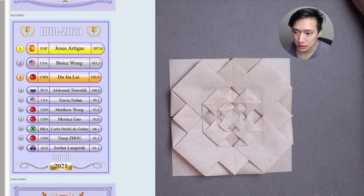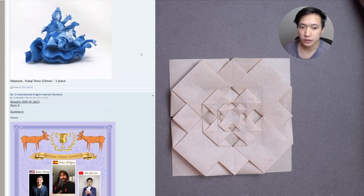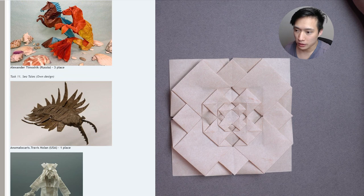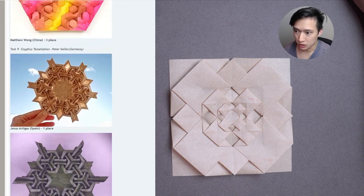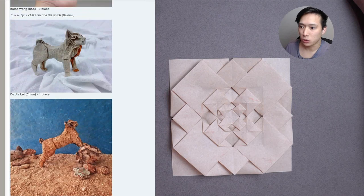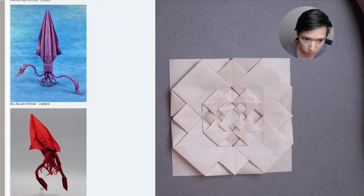Now, between the 11 different tasks, there are different models and different forms of origami. So I'll do a quick scroll through here. One of the tasks is to design your own model. There's one corrugation related model. These are going to be the tessellations. And then there's crease patterns as well as modulars. And then your run of the mill representational origami.